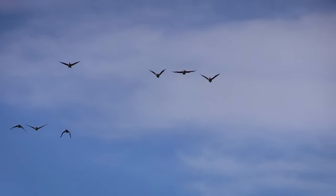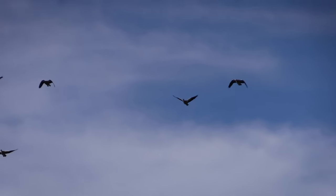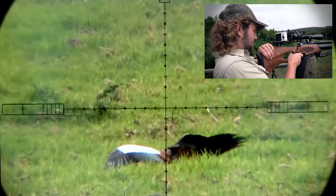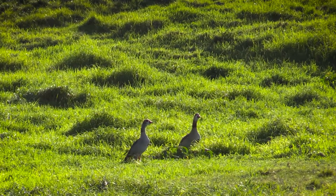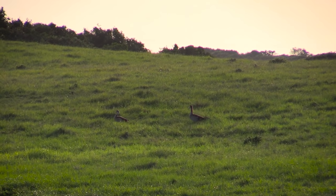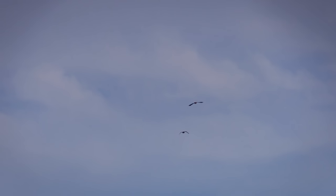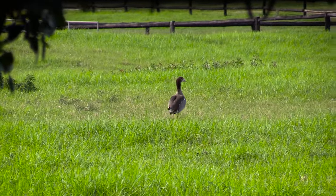Now, if there's one species in the world that I can call my nemesis animal, it is definitely the Egyptian goose. I had a fair amount of success when I first started hunting them on this property, but as time has gone on, they have really wised up and just will not allow me anywhere near them. There are many geese in the area, but what makes it so difficult to shoot them with an air gun is that they tend to land right in the middle of large open fields, way out of my range. They have very sharp eyes, and the moment I try to sneak in any closer, they start running like Usain Bolt and eventually take flight.